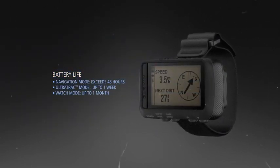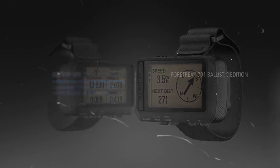Battery life exceeds 48 hours in navigation mode, up to 1 week in ultra track mode and up to 1 month in watch mode.